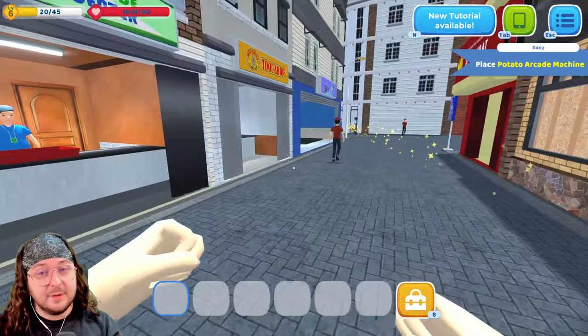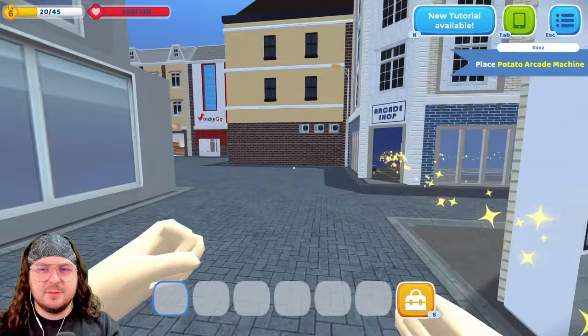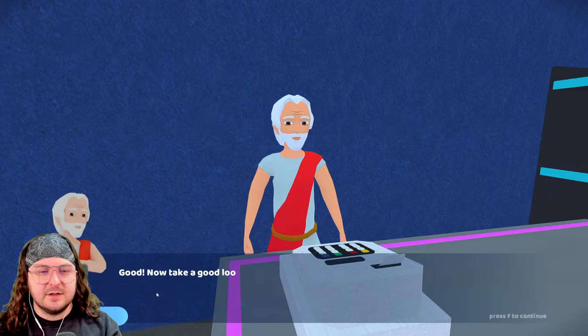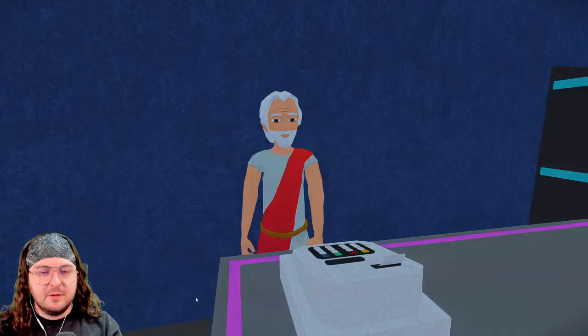Do I need to buy another one from you? Are you extorting me here? What's happening? What are you doing to me? I think this quest should have been before the cabinet quest. I'm gonna be real with you. Did you place it yet? I did. Good. Now take a good look on the ones playing the arcade machines. Why do I want to look at them? I'm curious, with technology getting more compact and accessible, are arcade machines still popular? Oh yeah. So yeah, I'll be counting on you. Oh, okay. Very well.